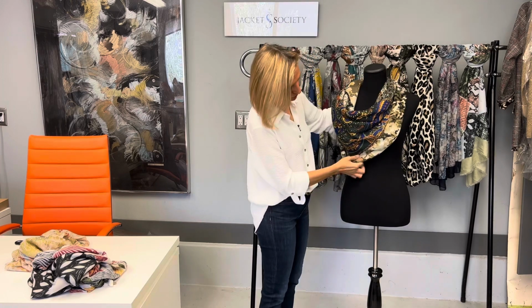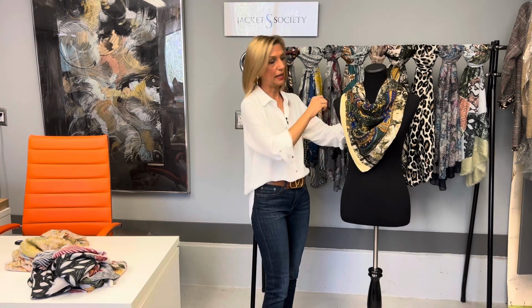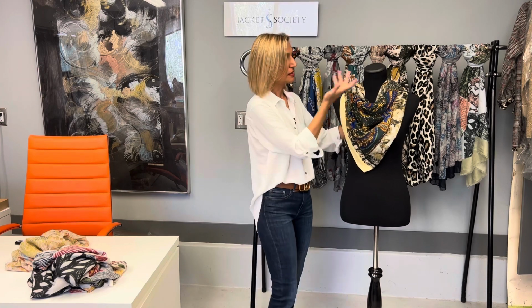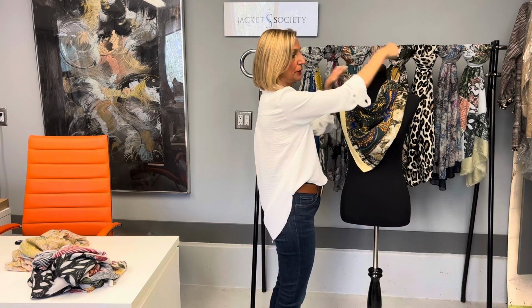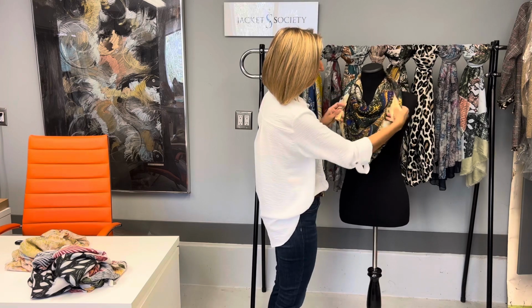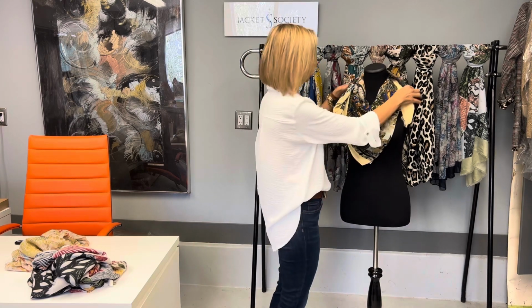If it's a smaller triangle, I just wear it like that and tie it in the back. Sometimes with a bigger square scarf, which I'll show you with our square one, you can bring the ends to the front if you want as well. But they usually look better with a bit of a bigger square scarf.